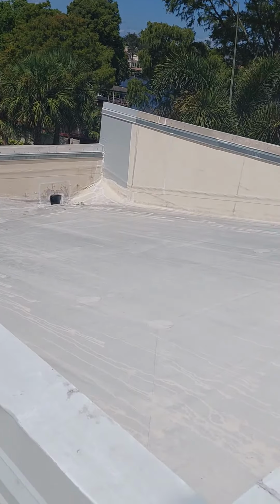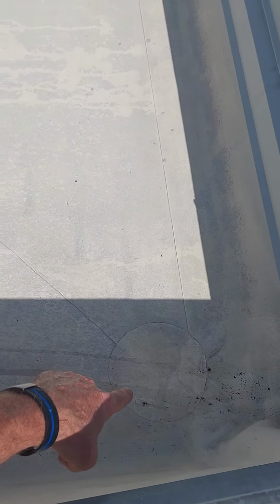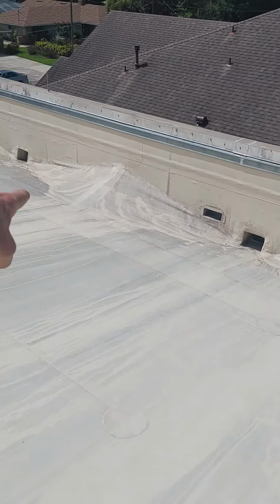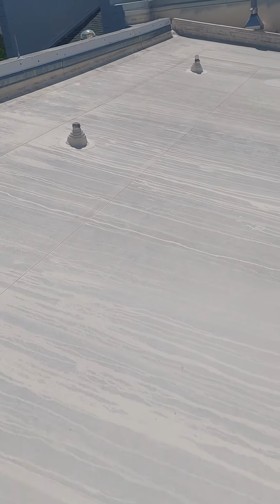Anyway, inspecting TPO roofs. So parapet, looking at the seams on the TPO, looking at the parapet over there, the scuppers, where water gets out here and here. We've got little crickets over there to divert water to the scuppers. Somebody's attempted to clean this roof at one time. That's why it looks a little bleachy and blotchy.